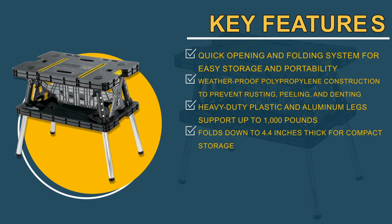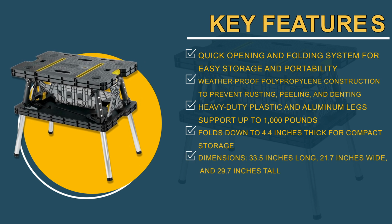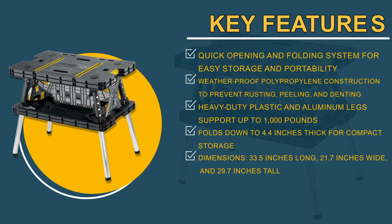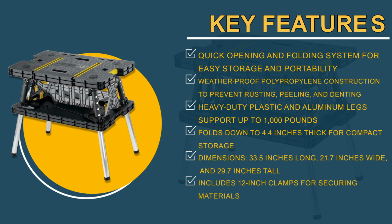Folds down to 4.4 inches thick for compact storage. Dimensions 33.5 inches long, 21.7 inches wide, and 29.7 inches tall. Includes 12-inch clamps for securing materials.